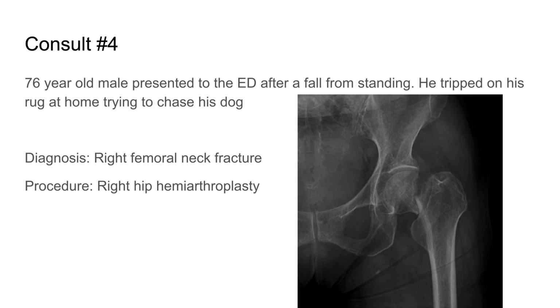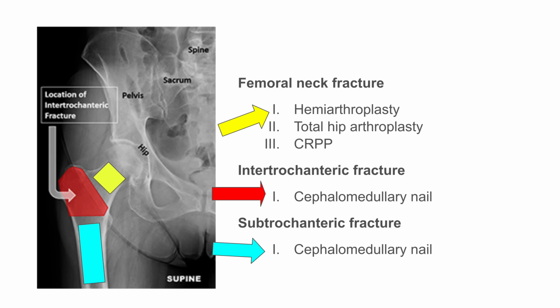The next patient was a 76-year-old male who presented to the ED after a fall from standing. He was at home. He tripped on the rug trying to chase his dog. X-rays show a femoral neck fracture. So this goes back to what we talked about. For femoral neck fracture, we can talk about a partial hip replacement or a full hip replacement, which is called a total hip arthroplasty, or we can do a closed reduction percutaneous pinning.